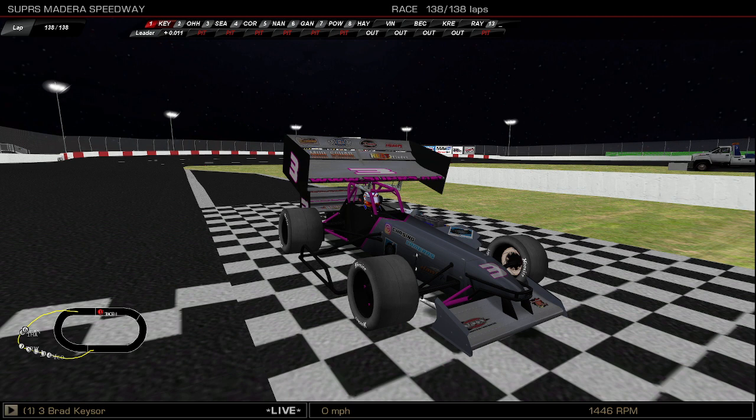Zach Sears comes home in 3rd. Anthony Corsiniti just 5 laps down, in for 4th. Then Daniel Nans tentatively in 5th position. Gangwer comes home in 6th. Keith Powell in 7th. And Powell had a good run coming up through 14th, ahead of Bob Haydock, the last car on the track.